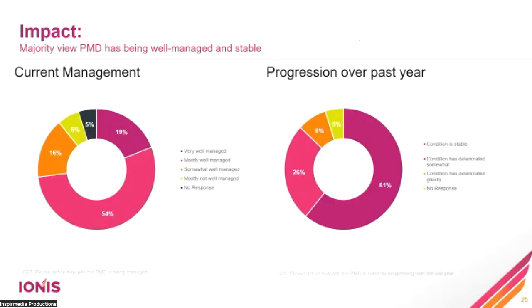So over the last year, 61% of caregivers described their child's symptoms as being stable. 26% reported that their child's symptoms had deteriorated somewhat, and 8% described the condition as having worsened greatly, with only 5% having no response. But overall, people felt that PMD was being well managed and was relatively stable.